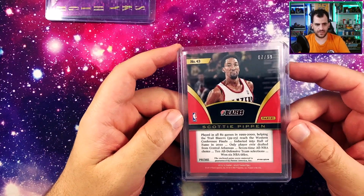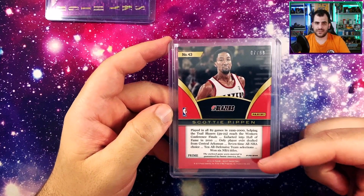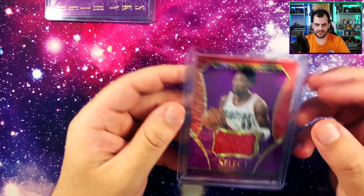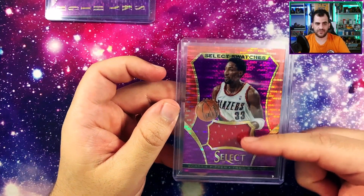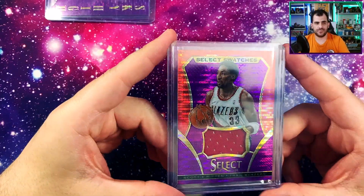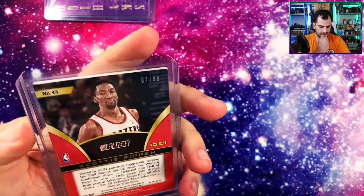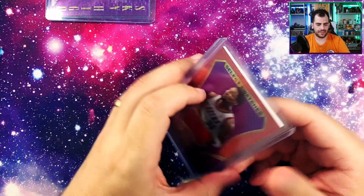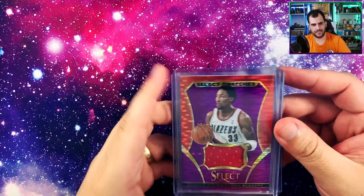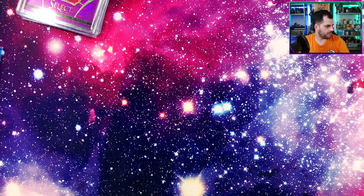This is pretty cool because this is back when they used game worn patches, which basically means that Scottie Pippen wore this piece of jersey in an actual game. It's a shame that it's in the Blazers jersey and not a Bulls jersey, but it is what it is. It's a short print card. Can't complain. Game worn jersey, again, can't complain. That one was for my PC, but now I'm thinking I might sell it. That's pretty cool.